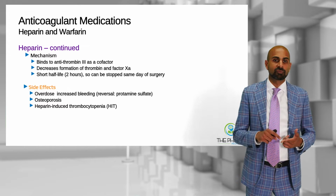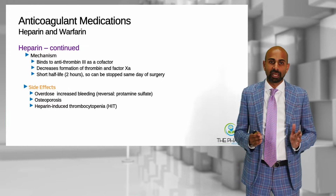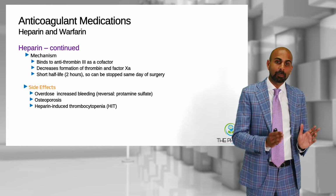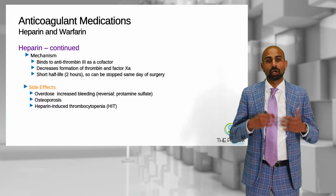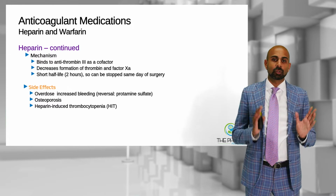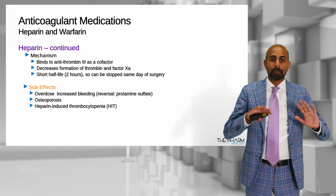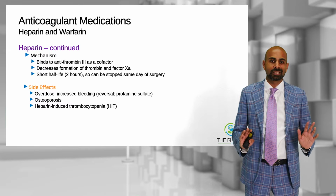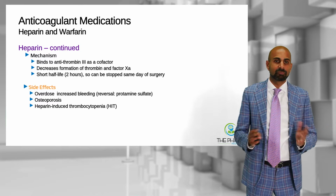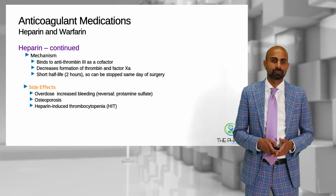In HIT, an IgG antibody is formed against the heparin and PF4 complex, which will then lead to the consumption of platelets as well as arterial and venous thrombosis. This will be presented in a question stem as a patient who was started on heparin and experiences a drop in platelets of 50% from baseline within 5 to 7 days of being started on heparin. The way you treat it is you discontinue the heparin.